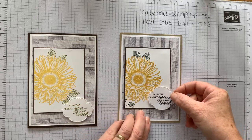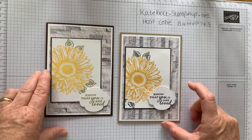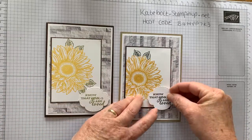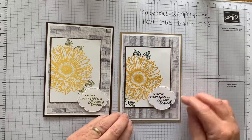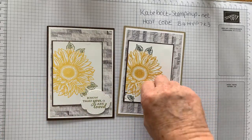And I'm going to put it up slightly. I've put it down on this one, but I like it up a little bit. Oh, I've covered up all my leaves, haven't I? Maybe I wanted to because they're slightly skewy. I love the Evening Evergreen too. I like it a lot.